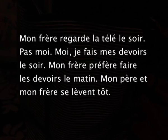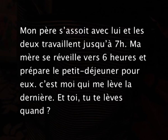Now let us revise tonic pronouns. Let's begin with a short text. Mon frère regarde la télé le soir, pas moi. Moi, je fais les devoirs le soir. Mon frère préfère faire les devoirs le matin. Mon père et mon frère se lèvent tôt. Mon père s'assoit avec lui et les deux travaillent jusqu'à 7 heures. Ma mère se réveille vers 6 heures et prépare le petit déjeuner pour eux. C'est moi qui se lève la dernière. Et toi, tu te lèves quand?